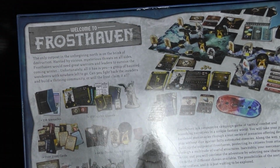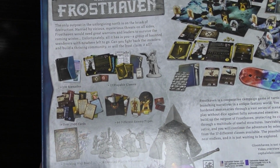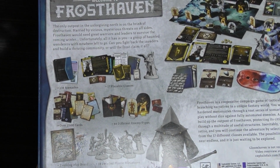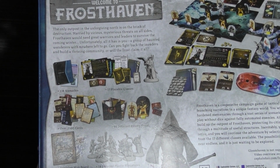All right, so here's a little sneak of what's inside. So 138 scenarios, 17 playable classes, over 2,500 cards. Oh, that explains the weight.